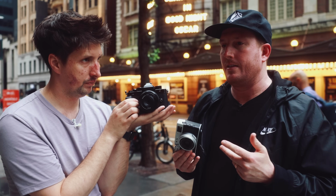Where does this one fit into the market? I like this one a lot better for my professional work because there are 2 card slots in that, a regular SD as well as a micro SD, whereas there's only one in here. Knock on wood, I've never had any card issues, but I feel a lot better in my head, anxiety-wise, having 2 card slots, having that redundancy in my camera.